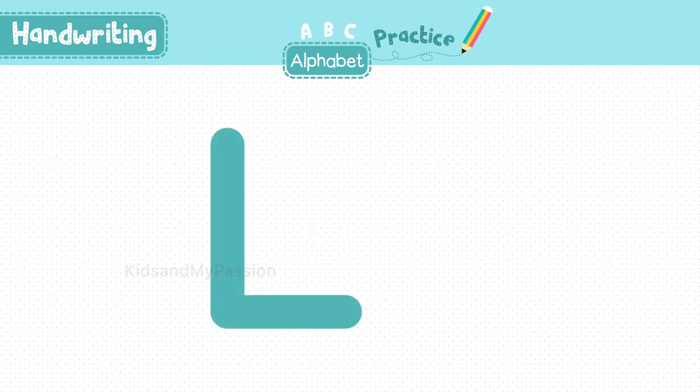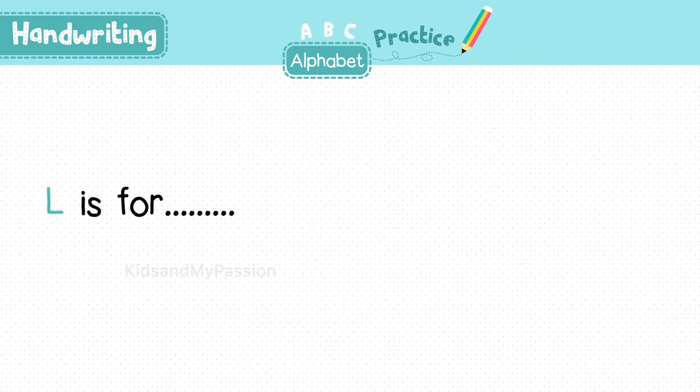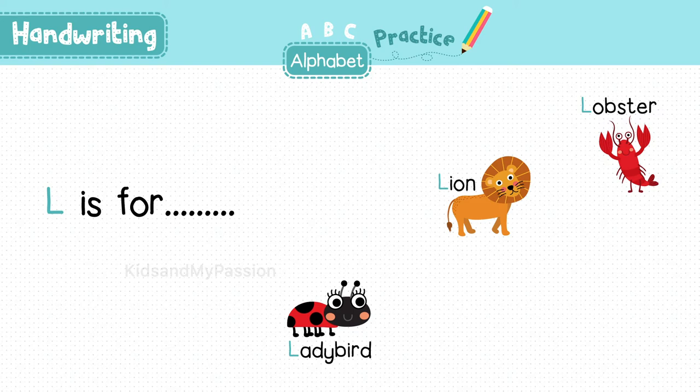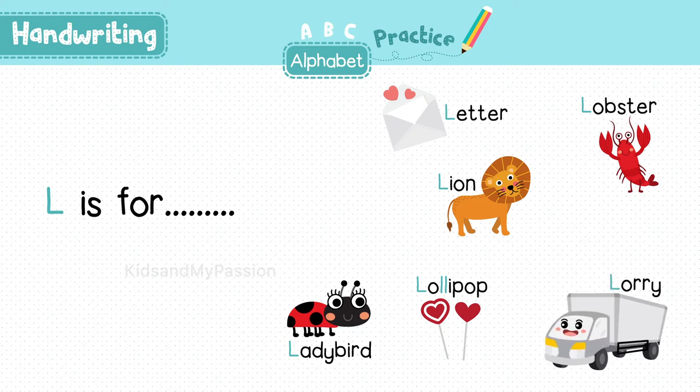L. L is for ladybird, lion, lobster, letter, lollipop, lorry, leaf, lemon.